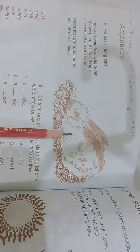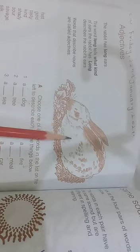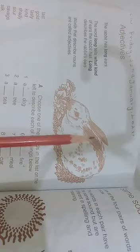Look at this rabbit. What is the color of this rabbit? White rabbit. White is an adjective. White describes the rabbit, the color of the rabbit. Look at the rabbit's ears. Look carefully at the rabbit's ears.